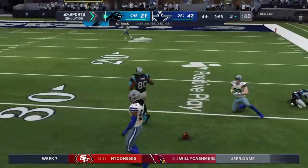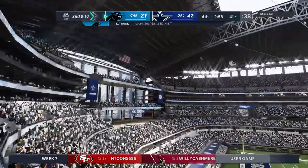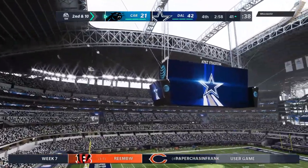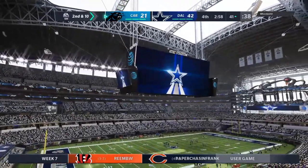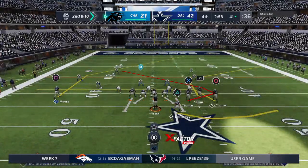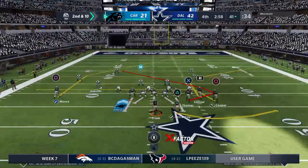And his throw is incomplete. Curtis Samuel, the one he was looking for. But it'll be 2nd down. Another throw there off the mark, and obviously he's battled all of the interceptions. Things just haven't been true to form for him. I don't know. What do you think's going on out there, CD?